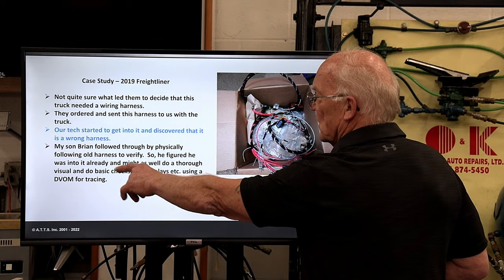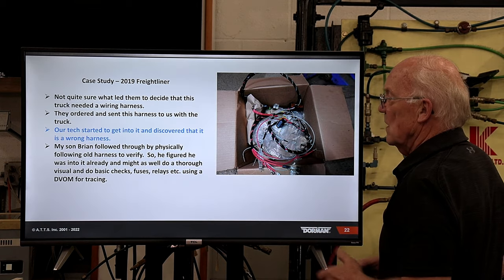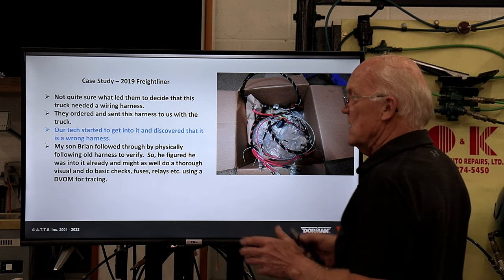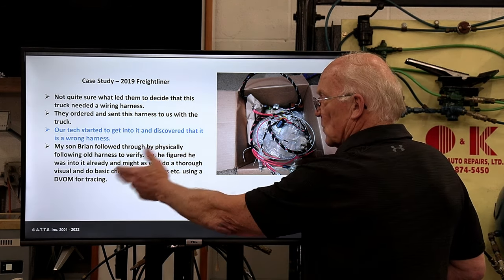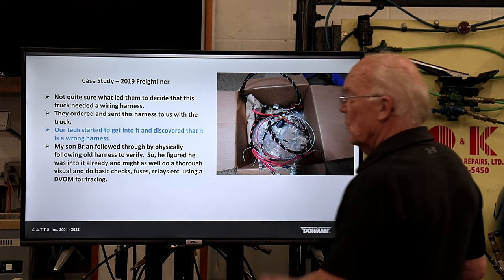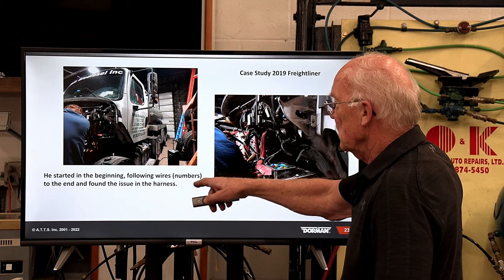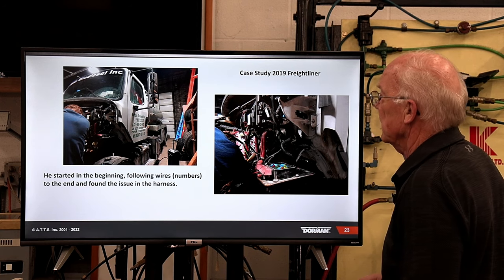He followed through by physically following the old harness to verify. So he figured it is the wrong harness. But Brian's one of those guys: I'm in there anyway. We're trying to really keep this customer happy, by the way. They're a fleet that tries very, very hard to keep everything going. So might as well do a thorough visual, do basic checks, fuses, relays, using a digital volt ohm meter for tracing. So he started in the beginning following wires, numbers to the end, and found the issues in the harness. I'm skipping a lot of steps for the sake of time, okay?